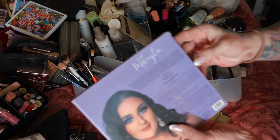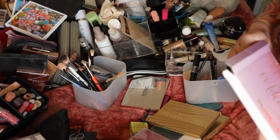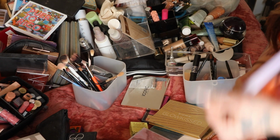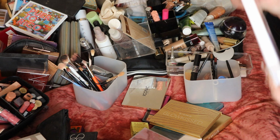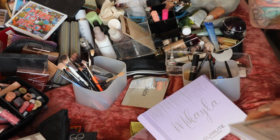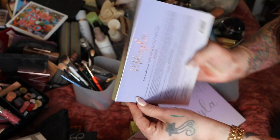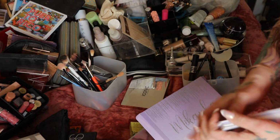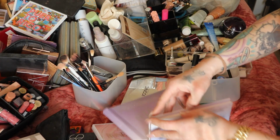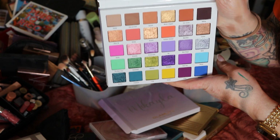Oh, Glam Light X Michaela. This is still in the box. I'm pretty sure I opened it and maybe swatched it. This is the first one they did, the purple one. You'll see some of the green one coming up in a bit here. Michaela's had some issues as of late, I will say. Fun packaging, super fun packaging with the loose glitter in there, a little blurb on the back, and then this is like every bright color you could ever want.